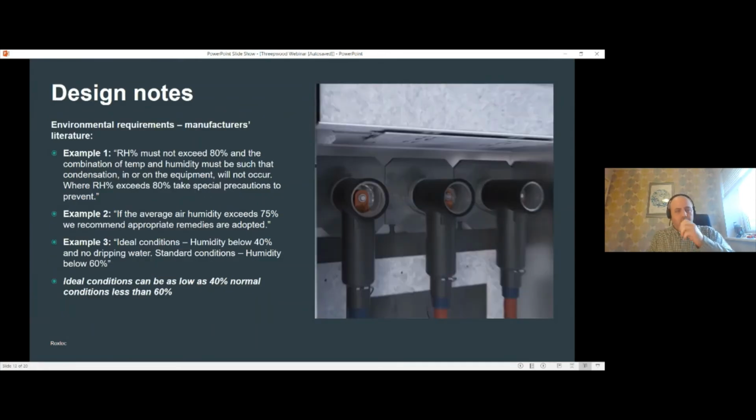Moving forward from the standard, within various manufacturers' literature and operating manuals, you can see a range of what the manufacturer may term optimum conditions for operation. I find these interesting and fascinating. I'm not going to read each example out, but in the very first one, relative humidity must not exceed 80%. The combination of temperature and humidity shouldn't allow for condensation to form in or on the equipment.